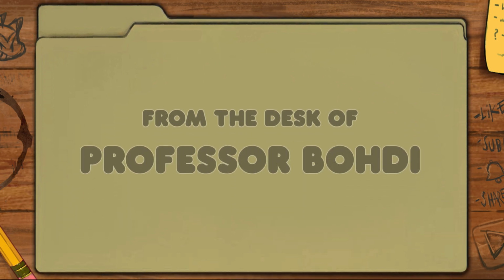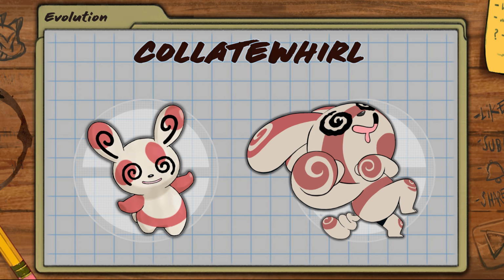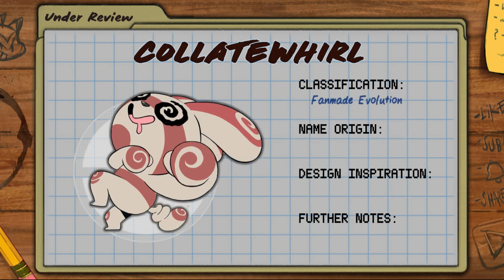It became the perfect source of inspiration to take for Collateral, the name being a combination of collateral, as in collateral damage, and whirl, in how both Spinda and Collateral get down. You'll have to stay tuned till the end to hear their evolution method and dex entry, but for now, I'm gonna tell you guys this is still a normal Pokemon.